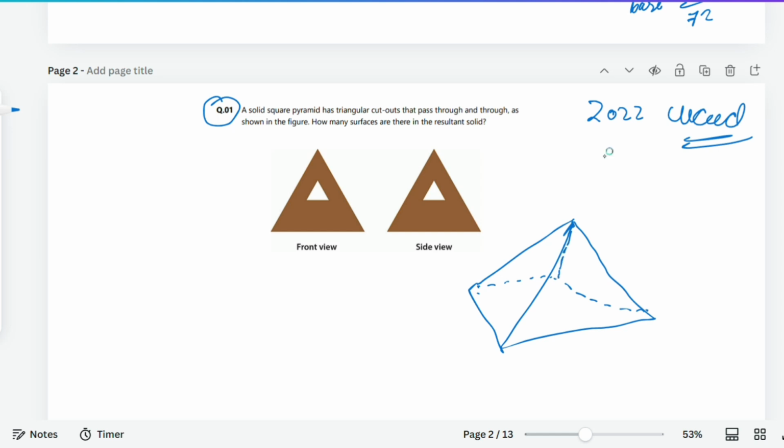That means it has eventually 5 surfaces, 4 triangles and 1 square. You can see at the base there is a square, and there are 1, 2, 3, and 4 triangles. Now there is a triangle cut out in a front and a side view. You can consider any front, any side. I'm considering this one as a front, like I'm using a red pen here. This is a front, and this is a side I'm taking.